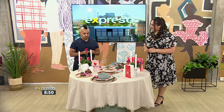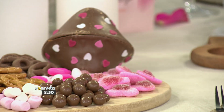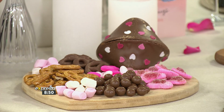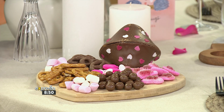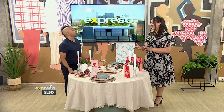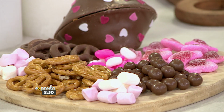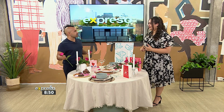I also noticed, Megan, that we have this over here, which is full of delights. What is that? This over here, in case anybody would like to know, it's called a charcuterie board. Only it's for the 14th of February. It's cute, and it references a charcuterie board. I think it's cool to have those types of treats because then you can feed each other afterwards.